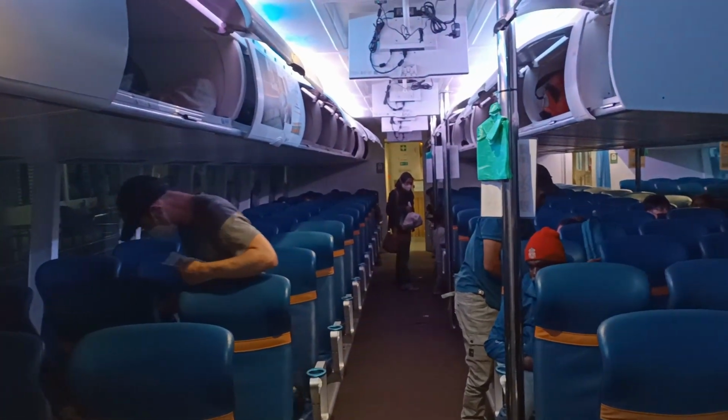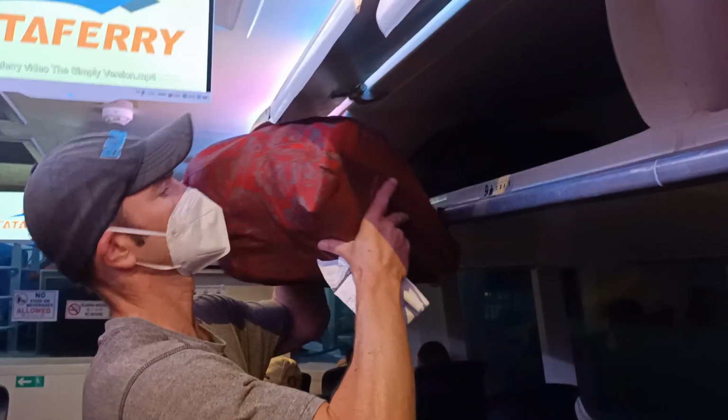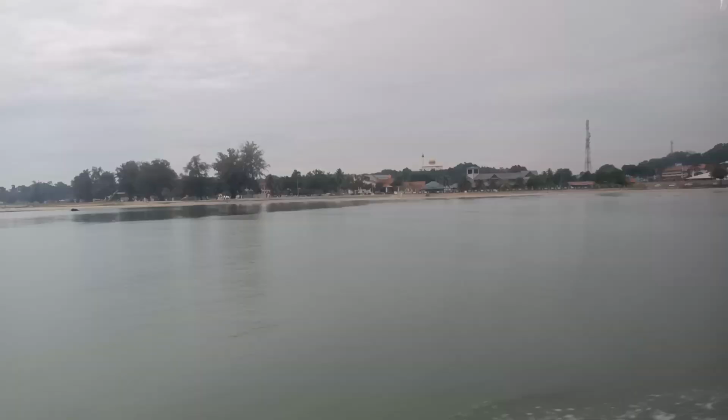We found Cataferry to be really comfortable. There was reserved seating and overhead compartments for carry-on luggage, as well as checked-in areas for larger luggage. There is also a small cafeteria serving light refreshments.